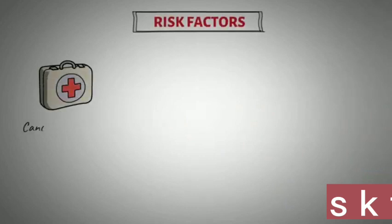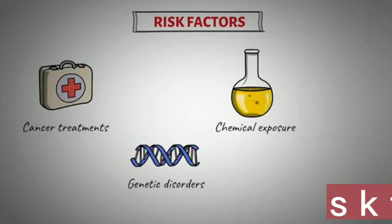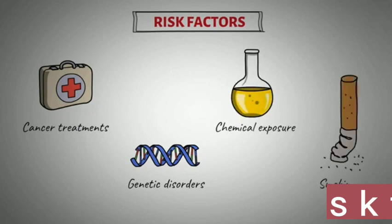Factors that may increase your risk of developing some types of leukemia include previous cancer treatment, genetic disorders, exposure to certain chemicals, such as benzene, smoking, and family history of leukemia.